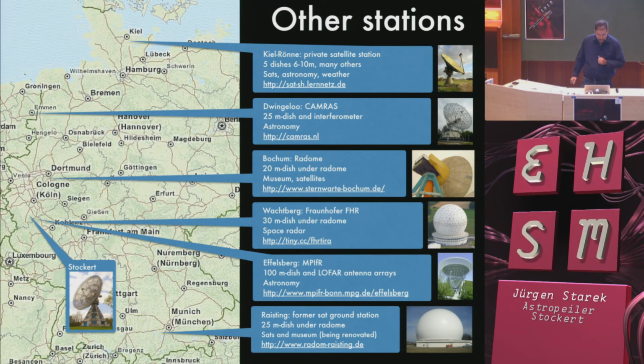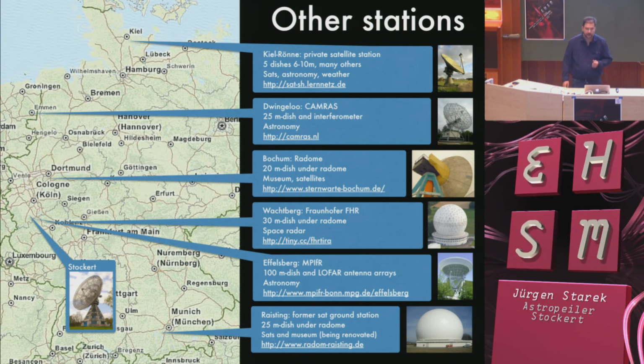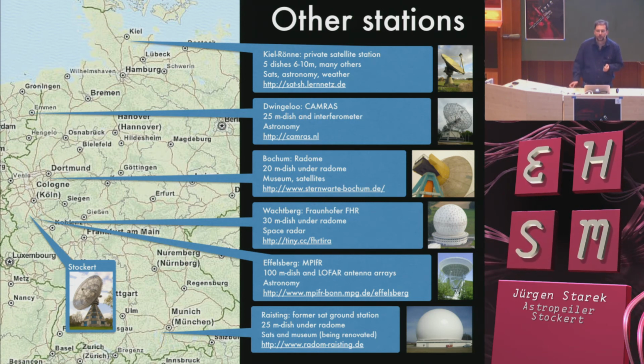And the southernmost station in Germany is Raisting. The radome in Raisting was the first German satellite uplink station. There's a 25-meter dish under a radome, and it's still being renovated. They are still working on recommissioning it, and the aim, Max, I hope that's correct, is mainly satellites and control work for amateur satellite groups, right? So.